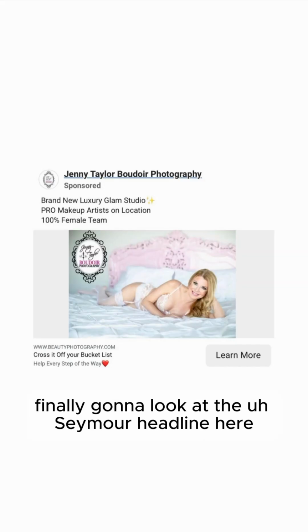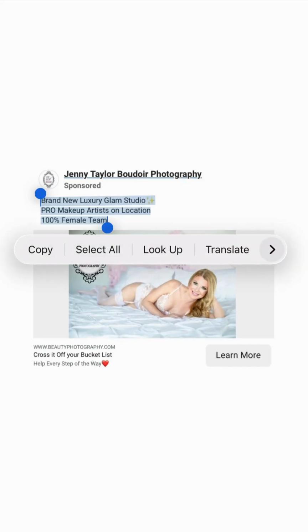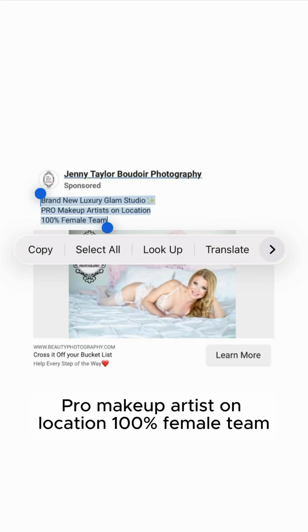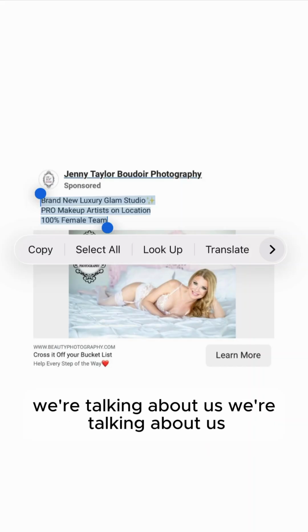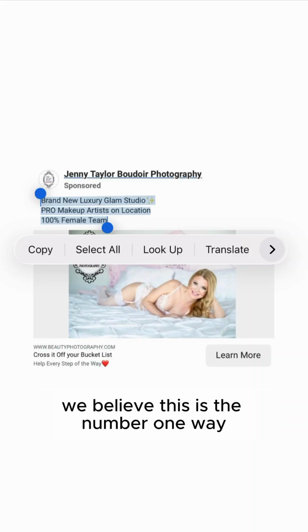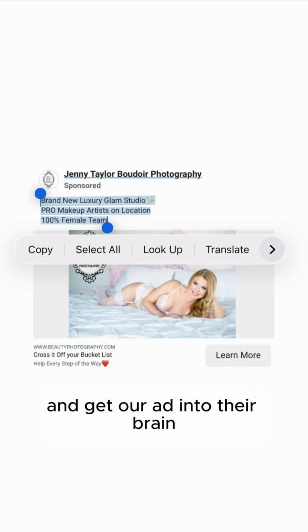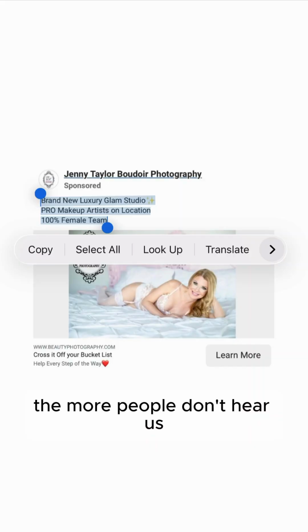All right, finally going to look at the headline here. First 2 3/4 lines, Facebook mobile news feed. Brand new luxury glam studio. Pro makeup artist on location. 100% female team. All right, so this is the us mistake. We're talking about us, we're talking about us, we're talking about us. And the false belief that caused us to make this mistake is we believe this is the number one way to get buyers to click somewhere on our ad and get our ad into their brain. That is 100% incorrect. The more we talk about us, the more people don't hear us.